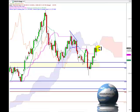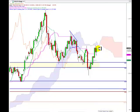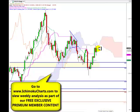The buyers did show some commitment, although they did lose a small amount of commitment. They failed to close the market up towards the highs, and there was a small amount of downside price rejection, mainly when the market attempted to trade up to the cloud or the Kumo. And we know that the cloud will offer itself as an area of support and resistance. We can see here on quite a few occasions that that's been the case.